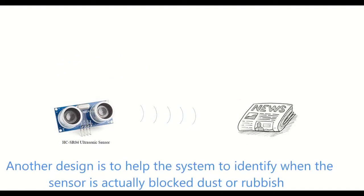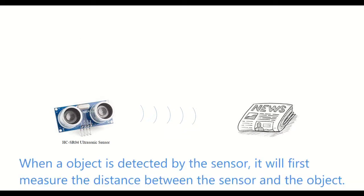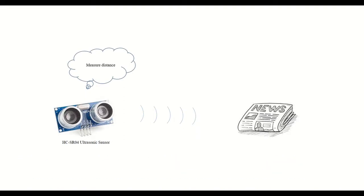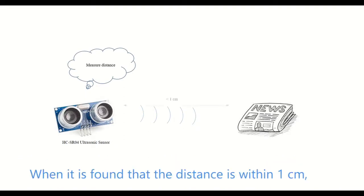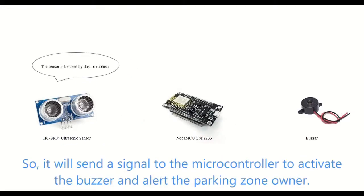Another design is to help the system to identify when the sensor is actually blocked by dust or rubbish such as a newspaper. So when the object is detected by the sensor, it will first measure the distance between the sensor and the object. When it is found that the distance is within 1 cm, the sensor can identify that it's actually blocked by rubbish or dust instead of a vehicle. So it will send a signal to the microcontroller to activate the buzzer and alert the parking zone owner.